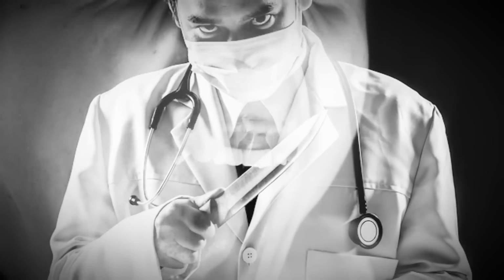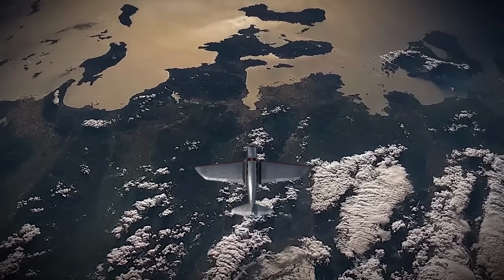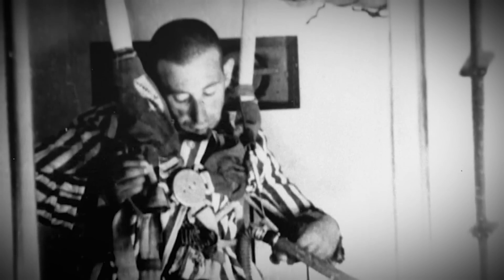There were other horrible experiments as well, such as the high-altitude experiments. Nazis wanted to determine the maximum safe altitude from which a pilot could parachute out of their damaged airplane to safety. In order to do this, the Nazis used living humans as guinea pigs.